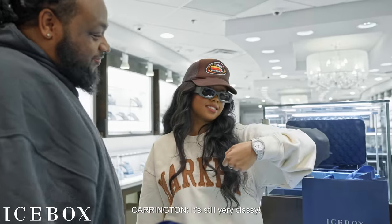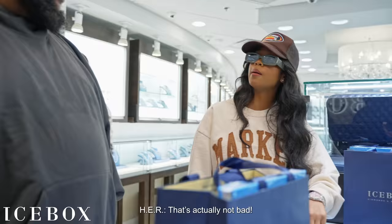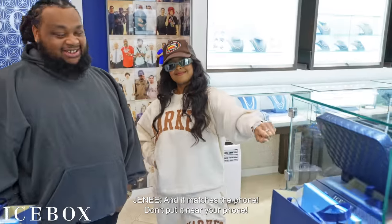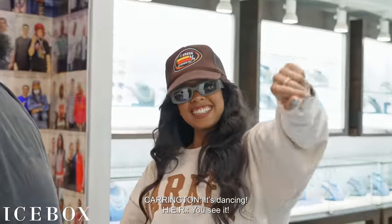How much is this? Very classy. A little Honda. That's actually not bad. Yeah, a little Hyundai Sonata. And it matches the phone. He's dancing. Now he's just showing out.